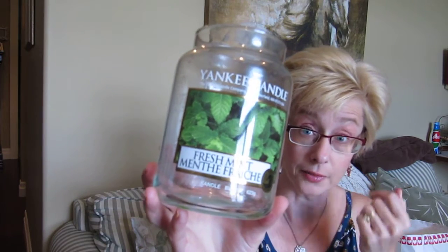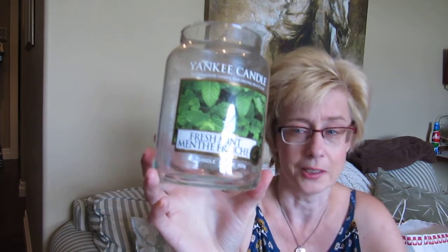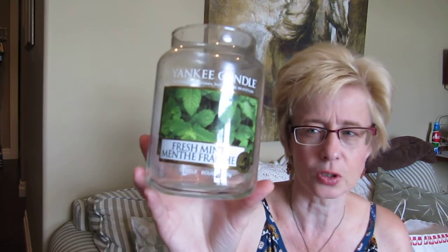And Yankee Candle's Fresh Mint. Absolutely love this. It's just an authentic, fresh from the meadow kind of mint scent. It's so nice. This one burned well, had no problems with the burn. I would say about a medium throw, even in a larger room. I burned it in the family room, but didn't go too much beyond that. So it was at least a medium, maybe a little bit stronger.